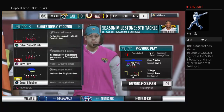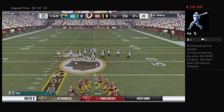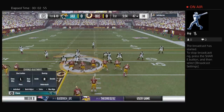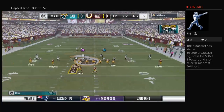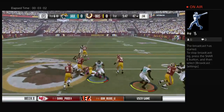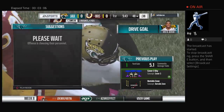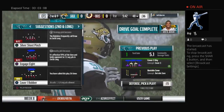So opening drive, 3rd down, they complete the slant to move the sticks. And ordinarily, it's a high percentage pass when you throw it. And receivers like to run that route because it gets the ball in their hands pretty quickly. Just a couple of quick steps upfield, break towards the middle, the ball should be there, and then they can do some work afterwards. Just a yard on the 1st down carry, so it's 2nd and 9.